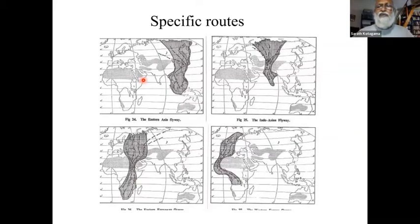So these are referred to as flyways. So you have here the East Asian flyway. Then you have where we are, the Central Asian flyway, or the Indo-Asian flyway. Today we call it the Central Asian flyway.